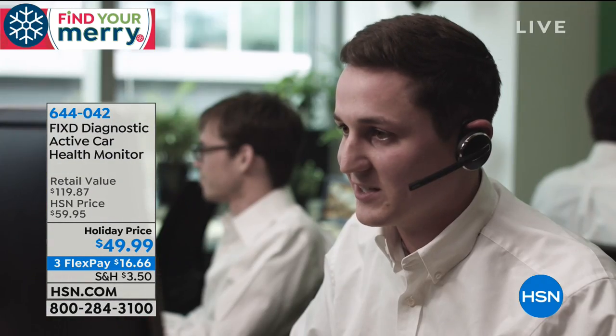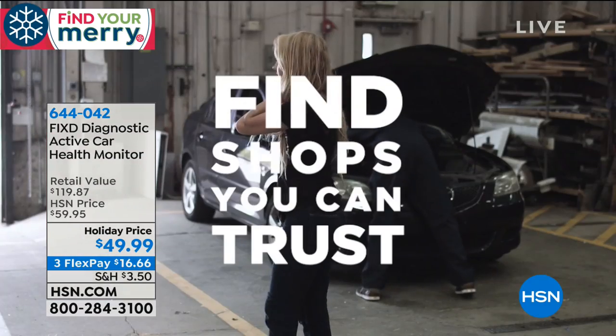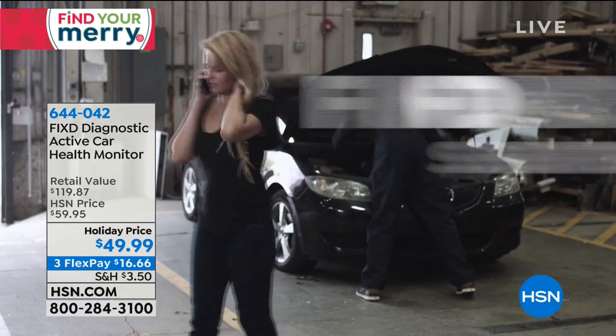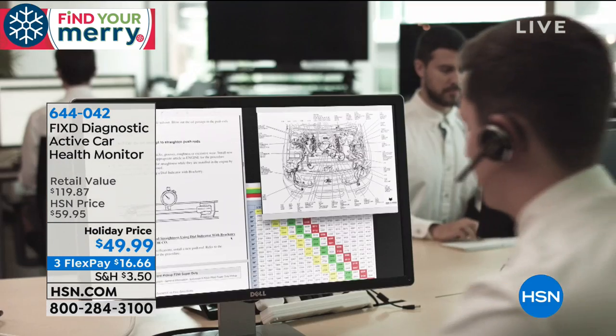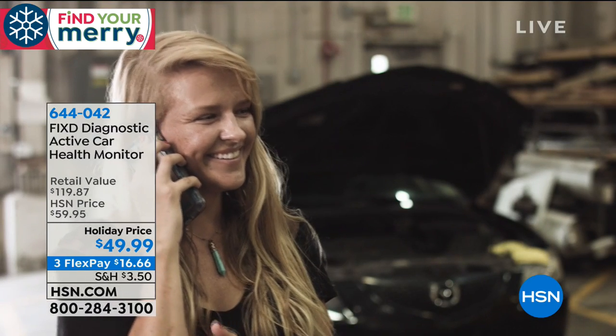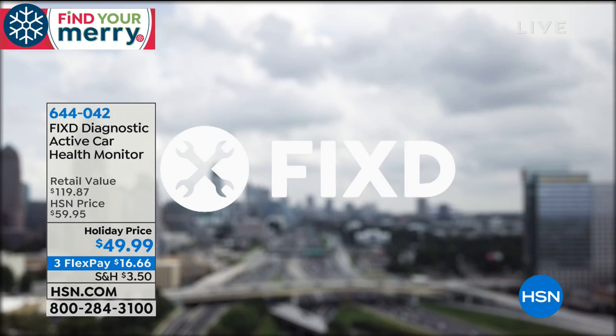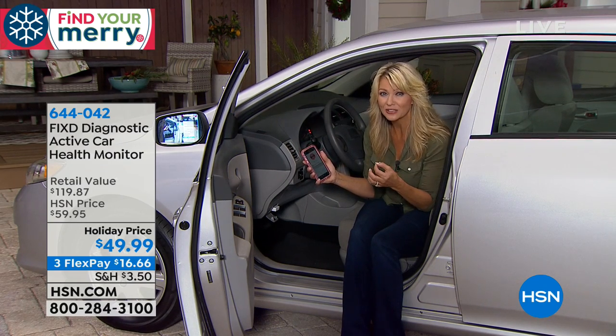He's by the garage. He's talking to a certified mechanic, not just somebody answering a phone, but somebody that has years of experience, and they are able now to give him the ability to find the shops, to give you a second opinion, to be able to cross-reference those problems. And so you're not worried about, am I going to have to cancel my vacation? Is this going to ruin my Thanksgiving? Now you're going to know exactly what's going on with your car.